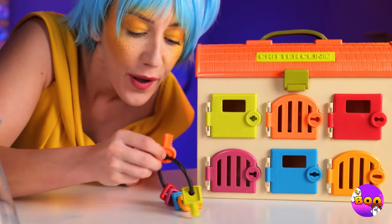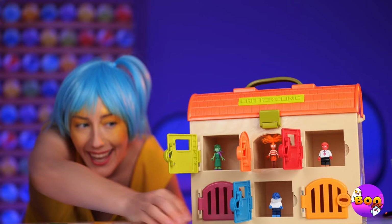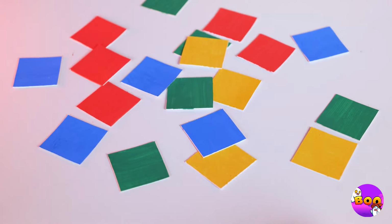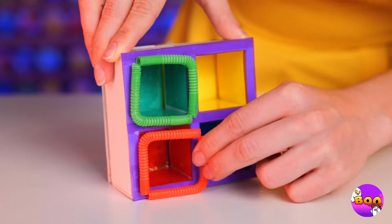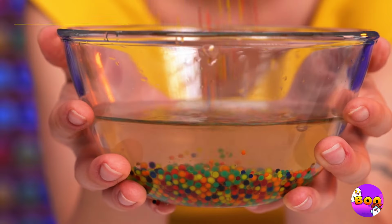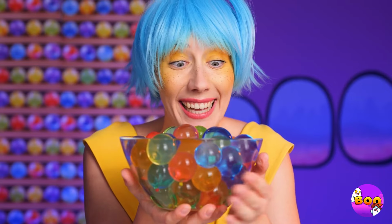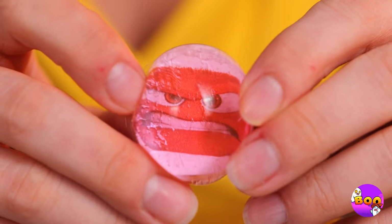Next up, we're gonna need help from some old friends. In other words, some familiar feelings. To make some room, punch out some squares. The perfect base for a few cubbies. Wow, color-coded borders. And there's lighting too. Next, some tears of joy, which turn into Orbeez. Just add to water and watch them grow. Joy really puts herself and her friends in her work.